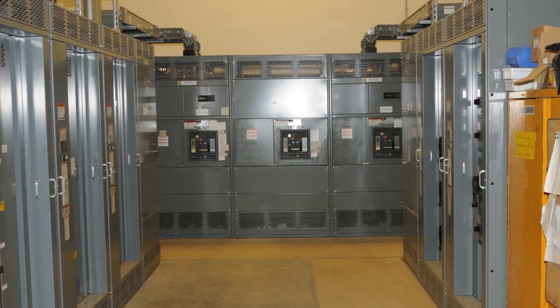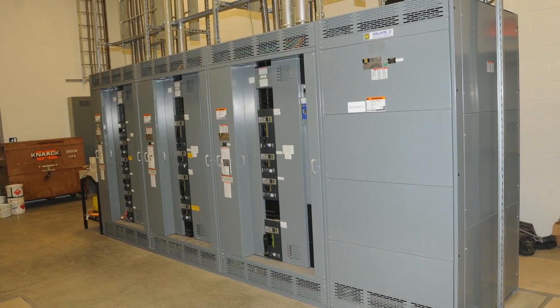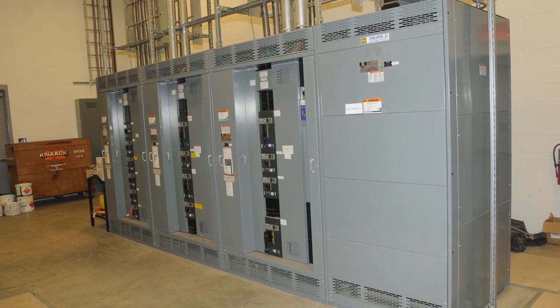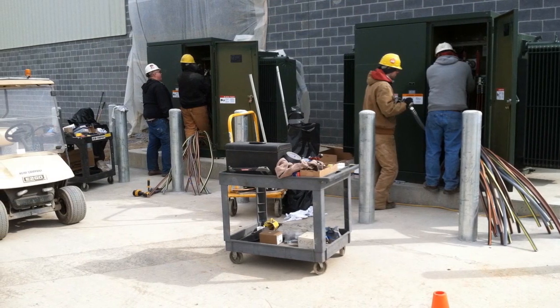We added a new electric room on the facility of Volvo. All this was going on while the existing service was in place. We had to build around the existing service and then refeed the equipment and coordinate with the owners and all the other trades to make it work.